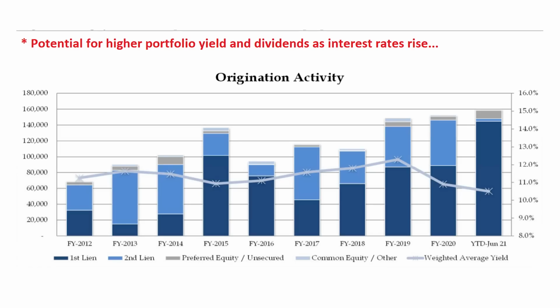As interest rates increase, the rate the company collects on its new loans will increase as well. The weighted average yield, the line here in the chart, is the average return the company makes on its loans. And you can see here, it was far higher before the pandemic. The average yield on loans was over 11.6% in the 5 years through 2019 versus just 10.5% during the pandemic. As interest rates increase and the company gets that average yield back up, the cash flow will return and both the shares and the dividend could increase.